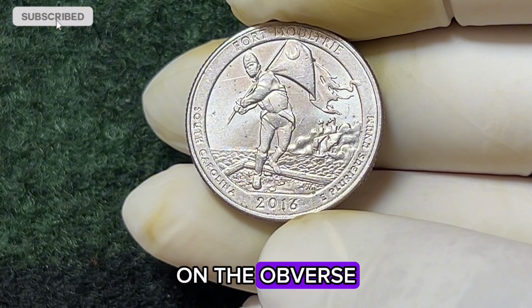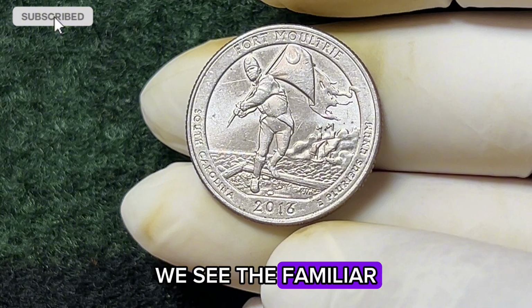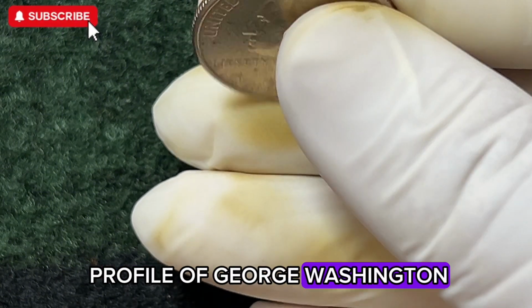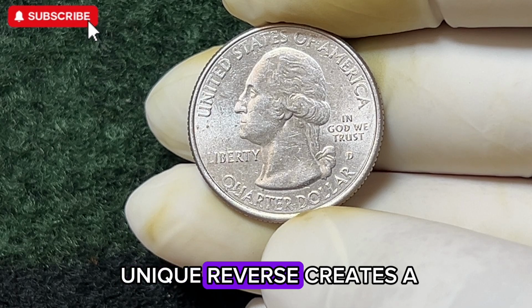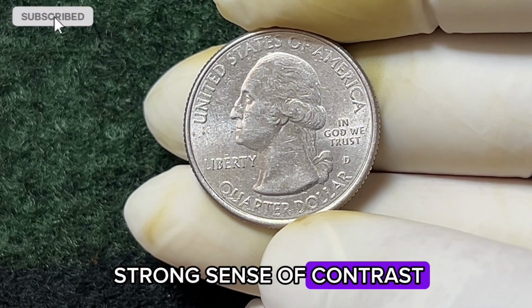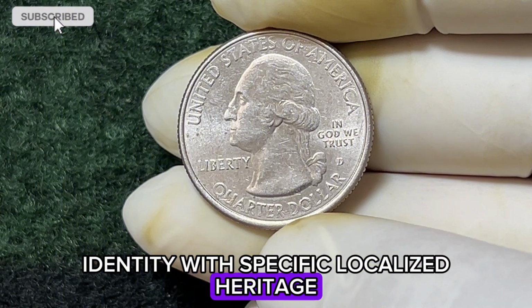On the obverse, as with the other quarters in the America the Beautiful series, we see the familiar profile of George Washington. While consistent across the series, its pairing with the unique reverse creates a strong sense of contrast, linking a broader national identity with specific, localized heritage.